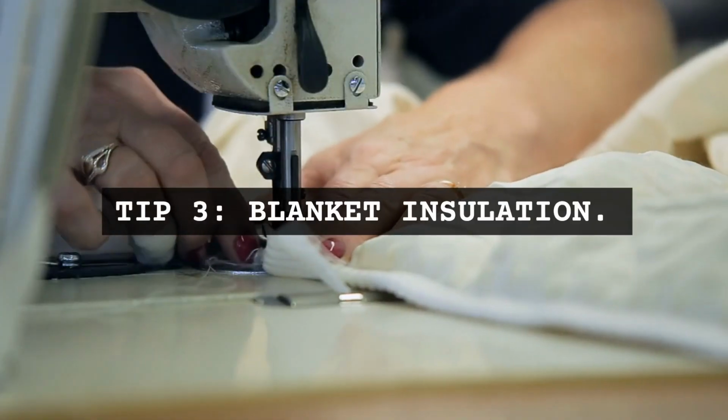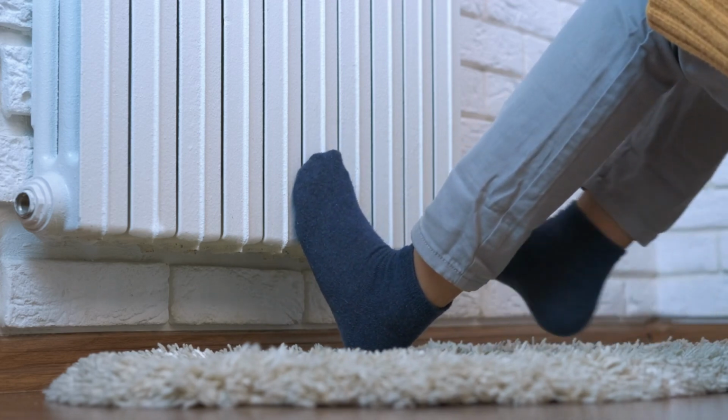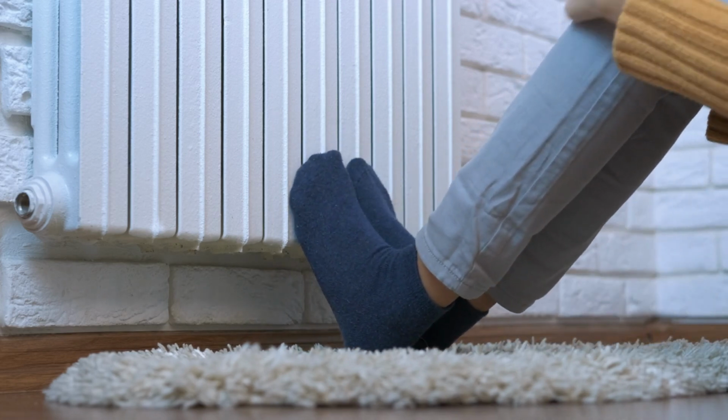Tip 3, rugs. For rooms with bare floors, add heavy blankets or rugs. This extra layer of insulation not only keeps your feet warm, but also helps retain heat within the room.